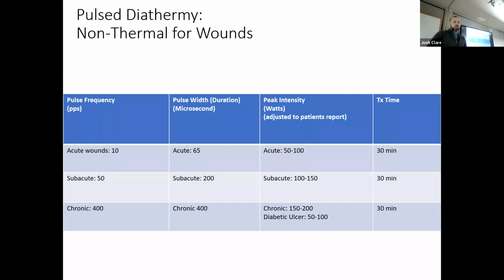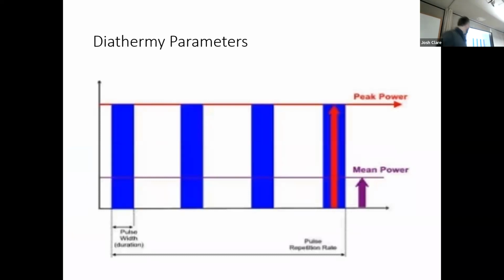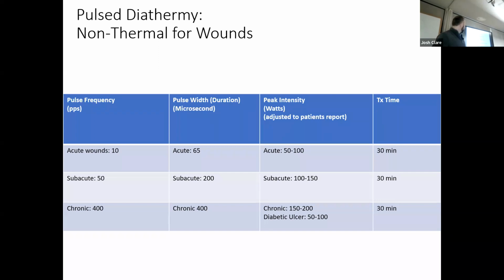So my pulse frequency for acute wounds, we're going to have 10 pulses per second. My duration or pulse width, and that pulse width refers to how much time the machine is on for, 65 microseconds. My peak intensity is going to be between 50 and 100 watts, adjusted to the patient's report. If we're doing acute wounds, what's the sensation we want? What do we just say? Barely anything. It should feel like almost nothing. So we have this range between 50 and 100 watts. We get to mess around with that depending on the patient's report.